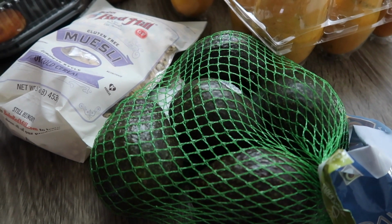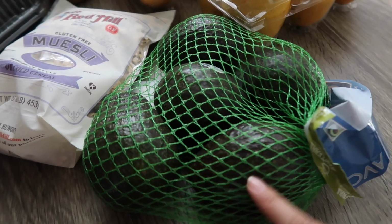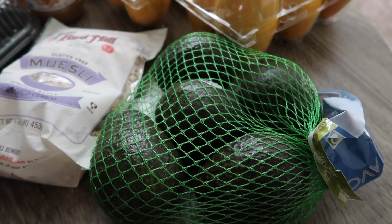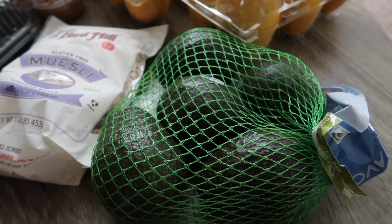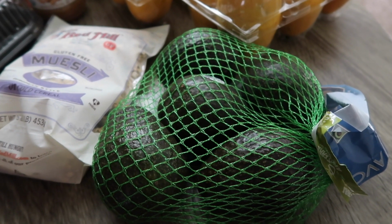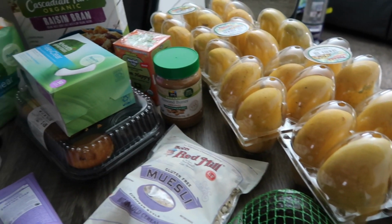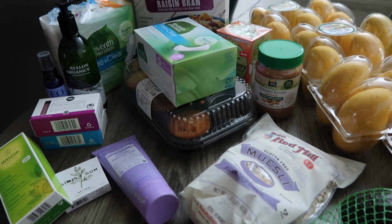Isa sa mga ginagawa ko pag morning, pag meron akong avocado ay ito-toast ko yung bread, and then, kumbaga avocado spread, nilagyan mo ng konting salt and chili flakes. Kung mahilig kayo sa maanghang, it's really good. Alright, so yan yung nabili ko from Costco and WholeFoods.